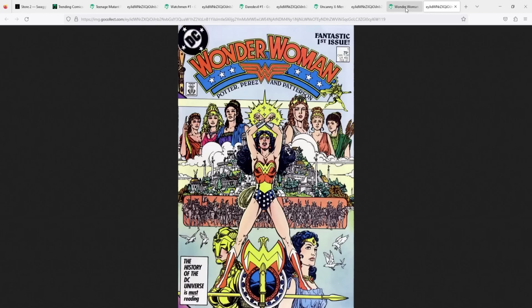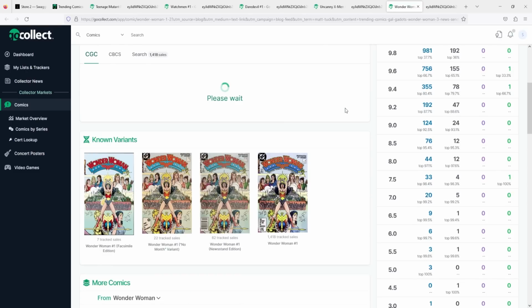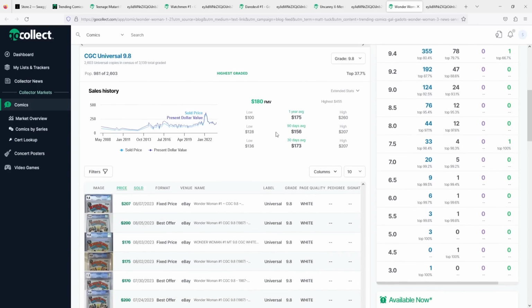But as we dig into the numbers for this one, let's take a look at some of the values here. Census has it at 2,603 universal copies. 9.8s have 981, fair market value 180, 30-day moving 170. So not necessarily a book that is particularly expensive. Of course, it had its shoot up in 2021, like a lot of other books, but generally speaking, now seems as good a time to buy it as any based on previous comps.